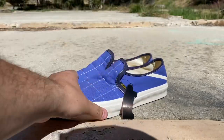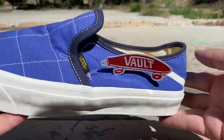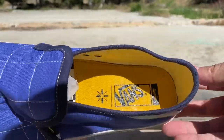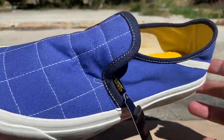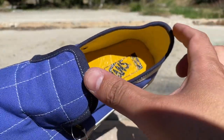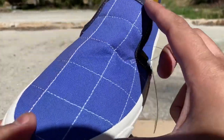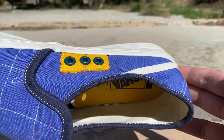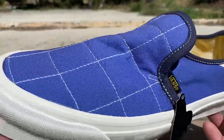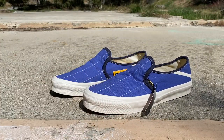But yeah, definitely recommend true to size on these. As far as the actual slip-on fit of it, I think these are closer to a normal, or like the older OG classic slip-on, where you have a lot of space between the tongue and the heel, where the vamp's a little bit shorter. So I really do like that part of it. Makes them easier to get on and off, plus they're a little bit more comfortable. But yeah, other than that, that's pretty much it. I do recommend true to size, $100 retail.